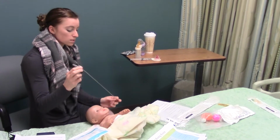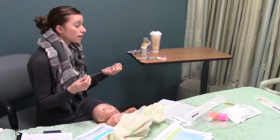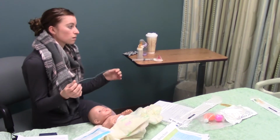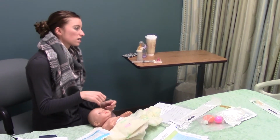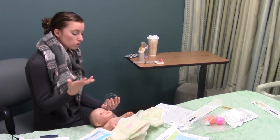Sometimes those of us that are trained can put a suction catheter down, kind of like you would put an NG down, except you put it down their mouth into their belly and suck all that gunk out of their belly. And that will usually help with them puking, or if they're a little tachypneic or something, they might just need that fluid released.